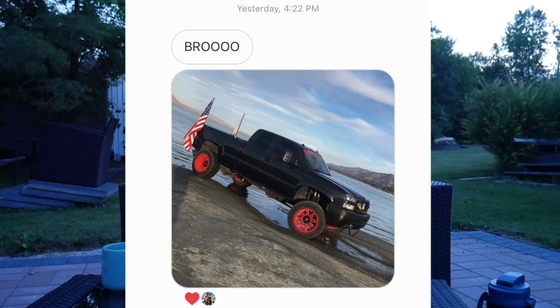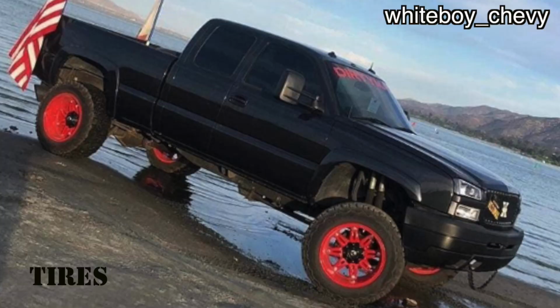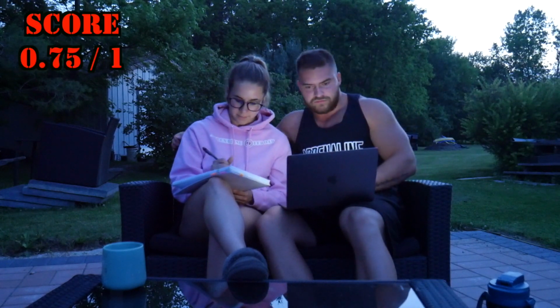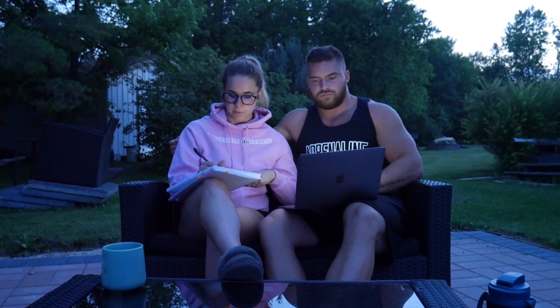Bro. In the chat, he's like, bro. So I personally love this truck, but I can pinpoint a few things I would change. Tires, I do like them. Maybe a different tread. So I'll give you a 0.75 out of 1. So the color scheme, I love that it's black and red and it's kind of kept the same throughout, so I've got no issues with that.